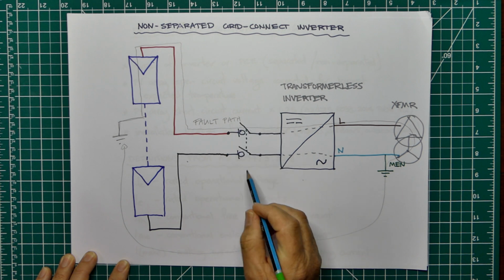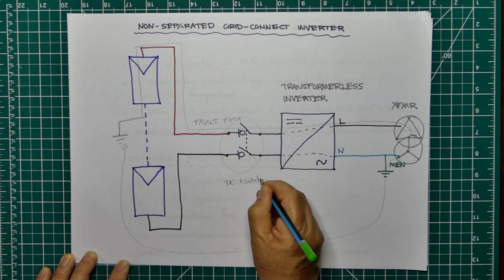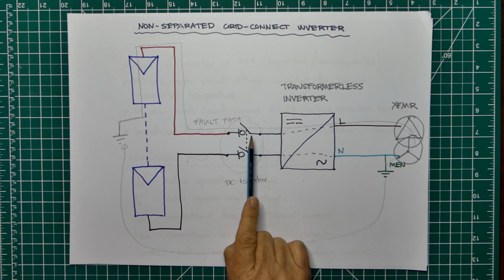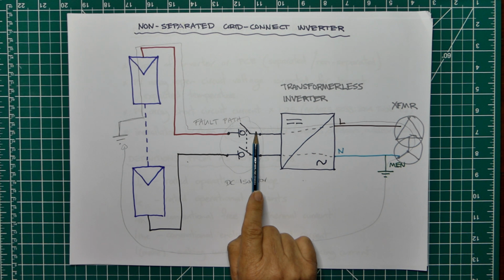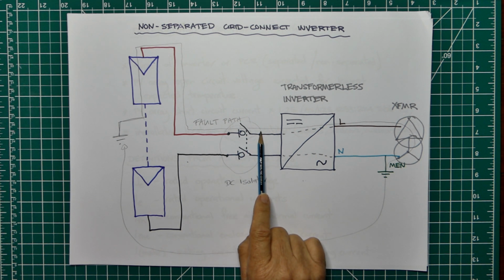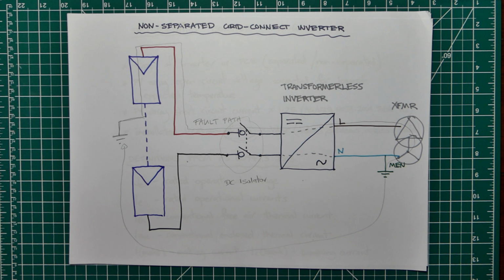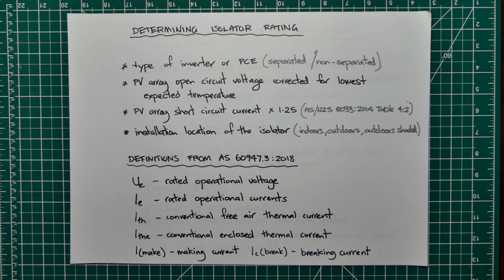And you'll note that in terms of this device here, which is our DC isolator, the DC isolator is now only switching one conductor. Only the positive conductor is interrupting this current. And so this is a problem. That means under these fault conditions, we need a way with only one conductor being interrupted that it will adequately do this. So the voltage rating and the current rating of one conductor path through the DC isolator under fault conditions needs to be suitably rated. And that's introduced a new term, which I'll come to in a minute, the I make, I break ratings for DC isolators.